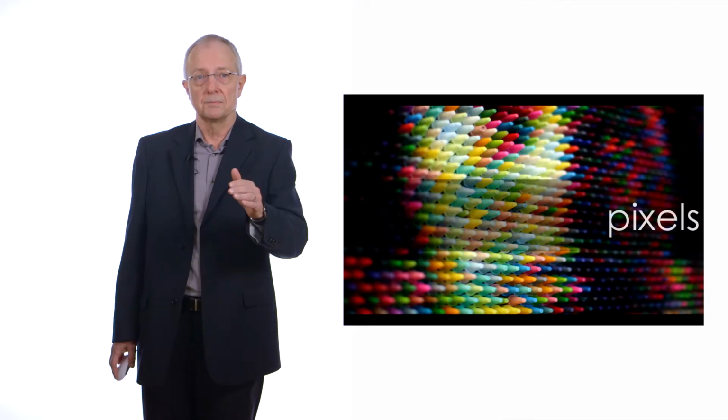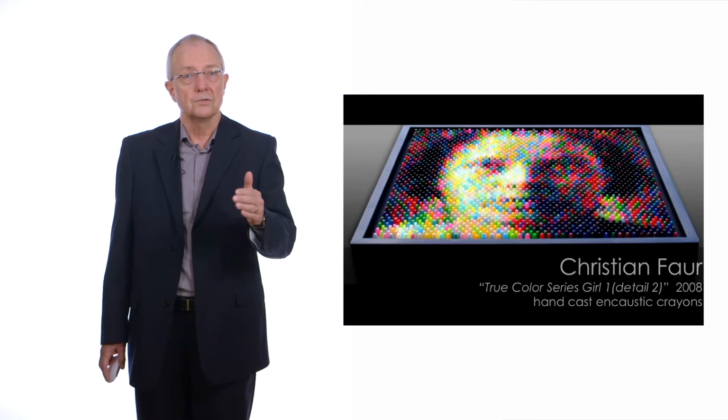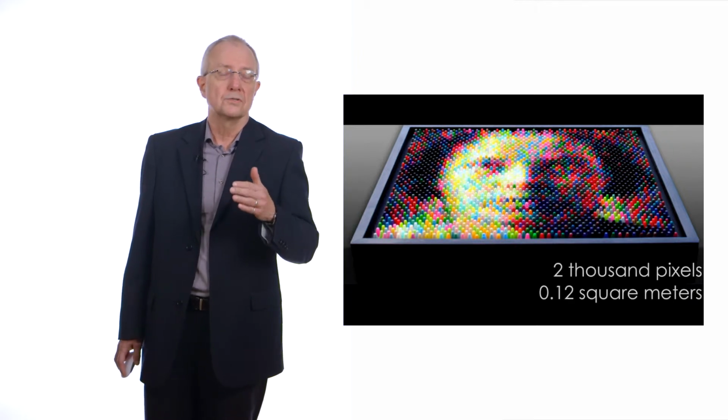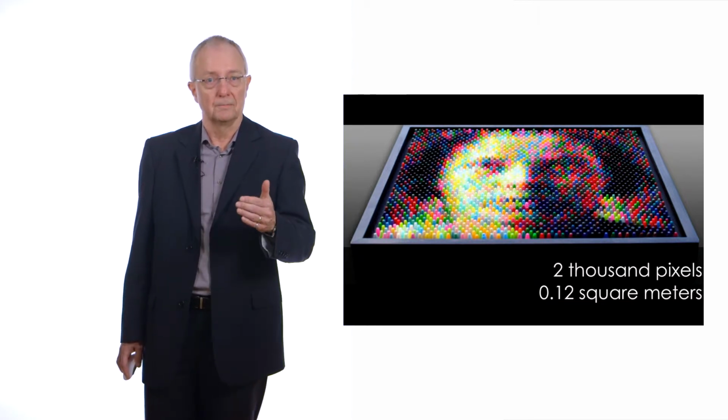In fact, this display here is made of crayons. It's done by Christian Faur, and it uses the tips of crayons to create artwork. In this case, the artist used just about 2,000 pixels in an array covering about 1/10 of a square meter, and it's beautiful. On the other hand, megapixel displays, the ones that are everywhere, can be huge.